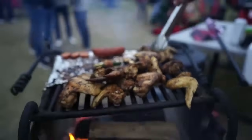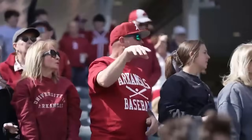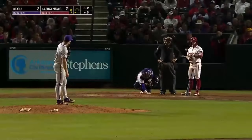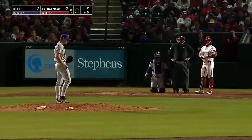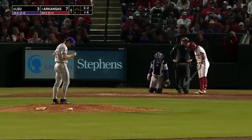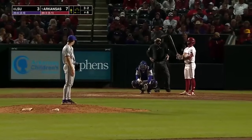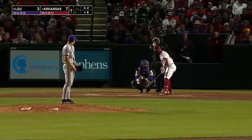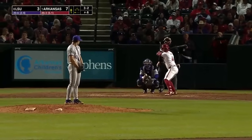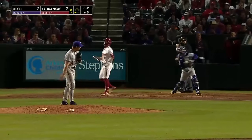Well, we can do some wings up. The scene when the sun was out, they're getting riled up, and for good reason. Strike three.